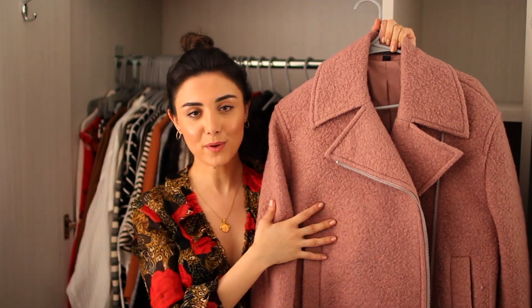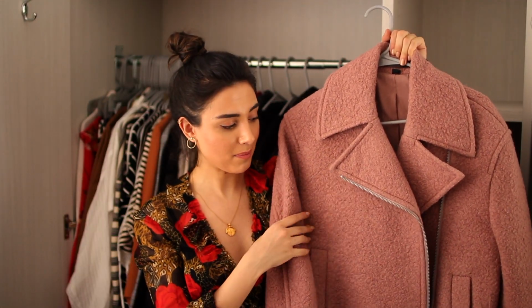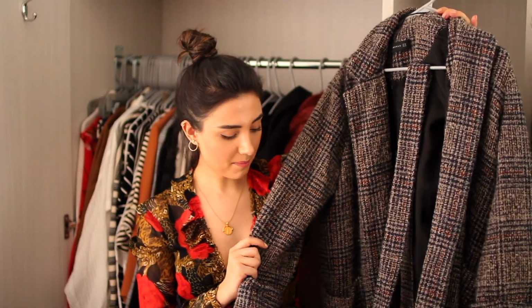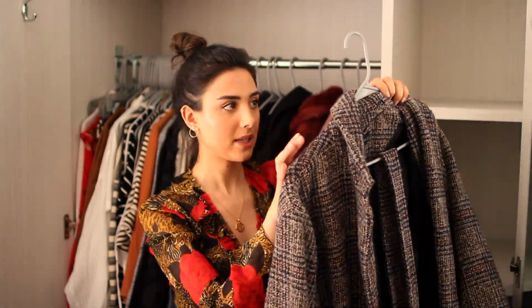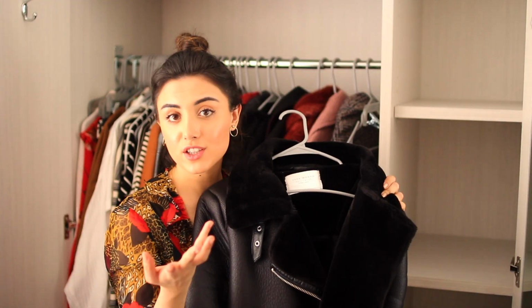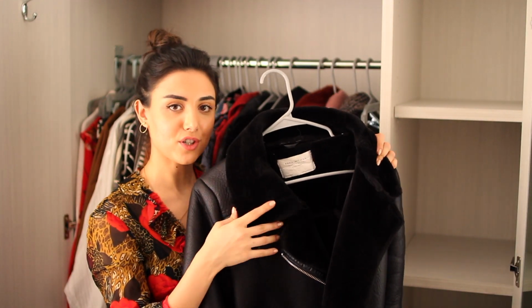We'll think about it. This is my only colored jacket, so I am keeping this one. It's by All Saints and I love it. I recently bought this grandpa coat and I really like it, so I'm keeping this one. This is an example of a jacket that I wear every day. I actually get really good use out of this, so this is a really good purchase because I wear it all the time.